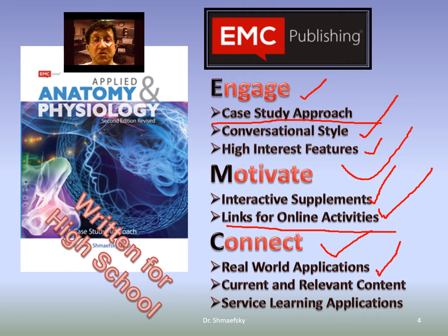I connect with the students through real-world applications that, again, I pick from my experiences. Being an emergency responder, working in allied health fields, and just being a person in general who's come across these situations, with many of the case studies. And then I highly believe in service learning. My parents gave back to the community. I continuously give back to the community through a lot of service learning, and all my students do service learning of one type or another.